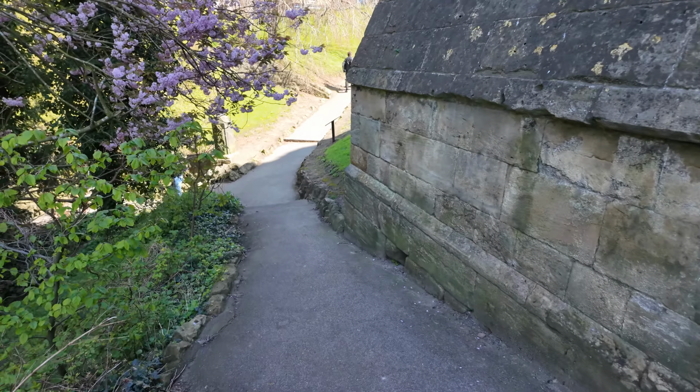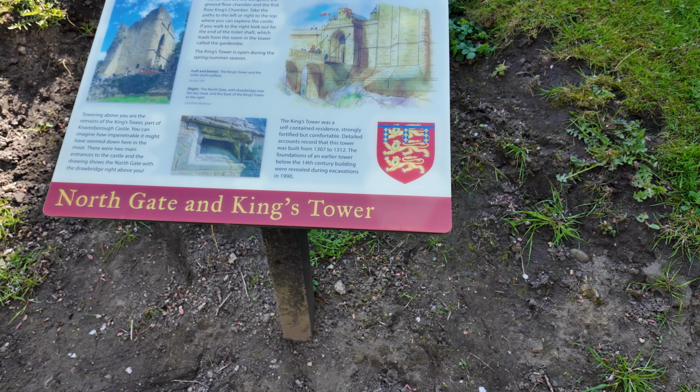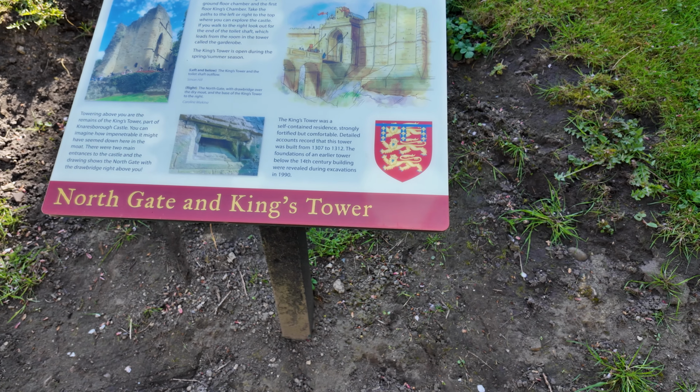I'm going to take a walk down towards the river. Bit of an information board here about the castle. The remains of the King's Tower, part of Knaresborough Castle. You can still see part of the dungeon, the ground floor chamber, and what it used to look like. Not much left of it today, but still quite imposing. And beautiful castle grounds. And that magnificent view at the top, which we started off with.